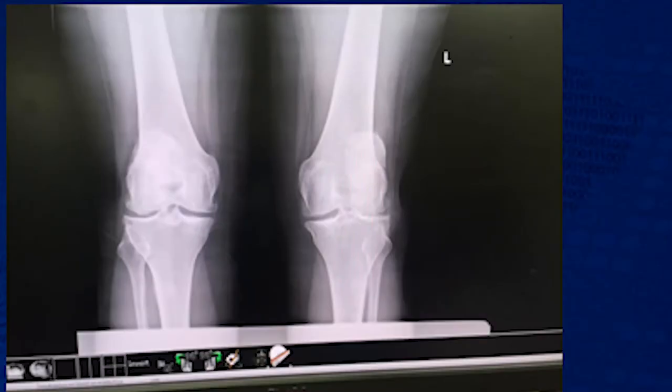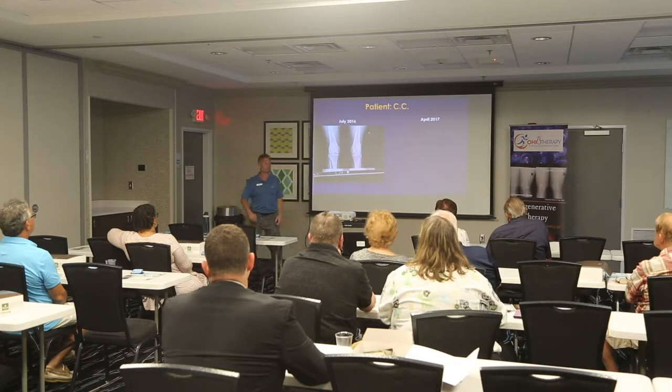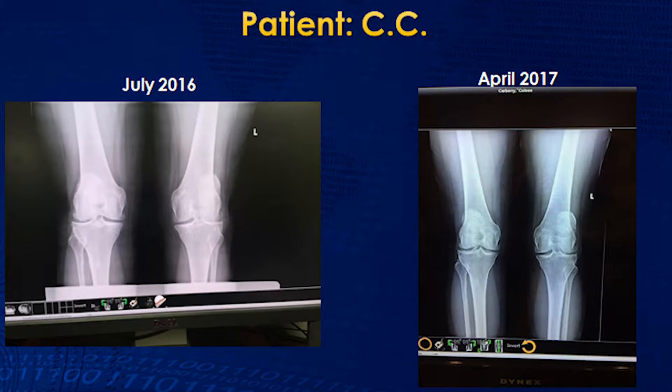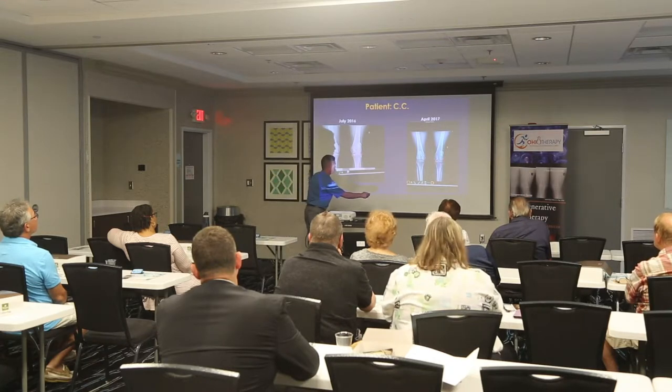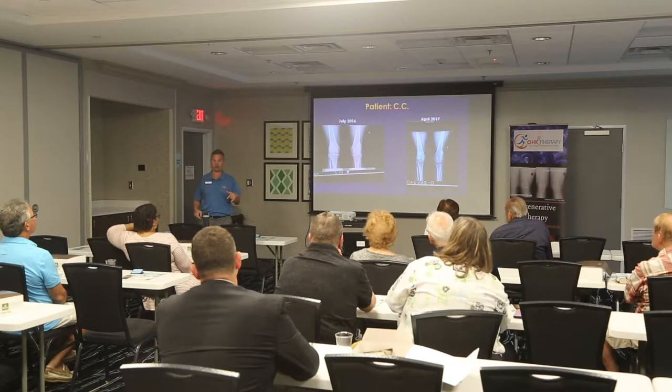Here are her x-rays. You can see, especially on this left side, look at that loss of lateral joint space there. Not good on this right side either. We did the regenerative therapy not too long after this x-ray was taken. And look at the post. Look at that lateral joint space compared to that one. Here, that's about 25% of the medial joint space. Here, it's about 50%. The only way that happens is if the cartilage regrows.